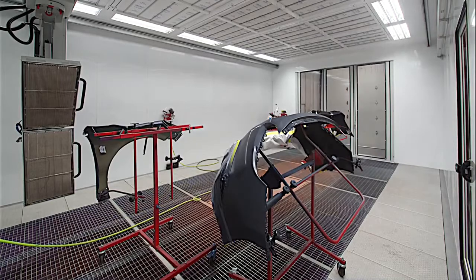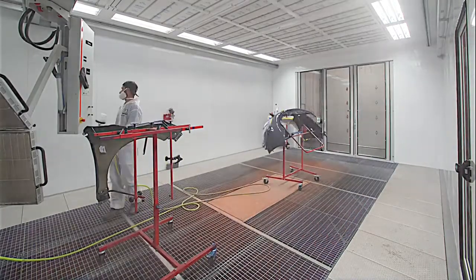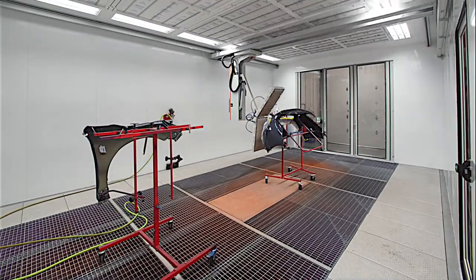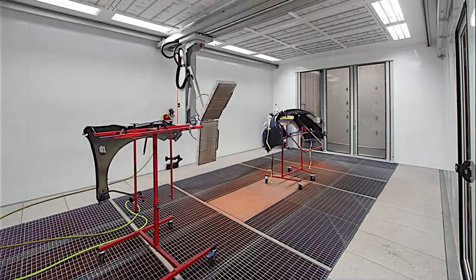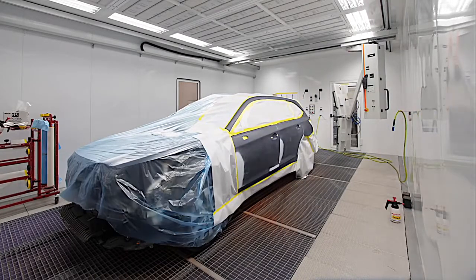At the heart of this system, which we are demoing in this video, is the Symach gas catalytic infrared paint drying system. This system uses very specific spectrums of infrared to cure all stages of the paint process almost instantly. This keeps our paint booth downtime to an absolute minimum.